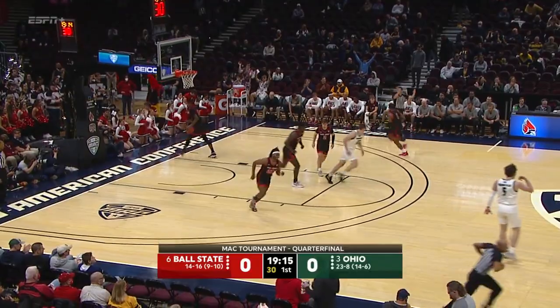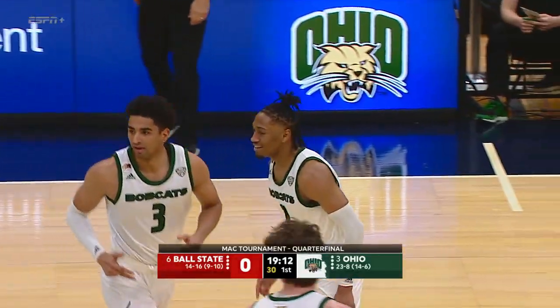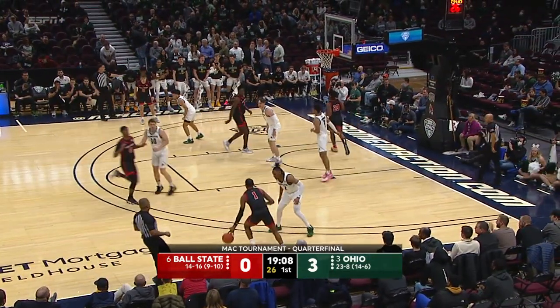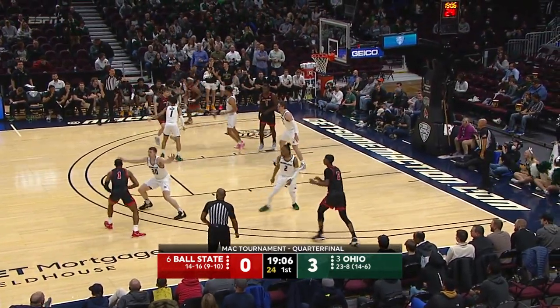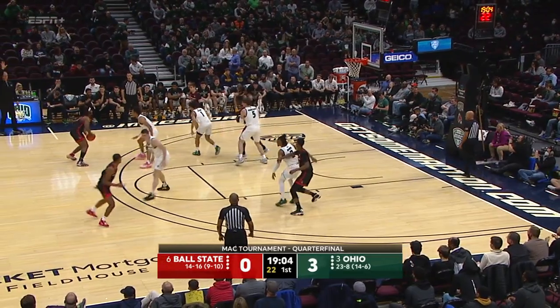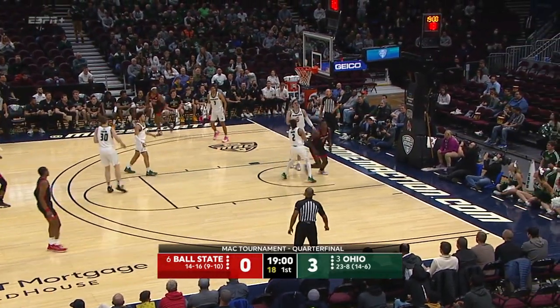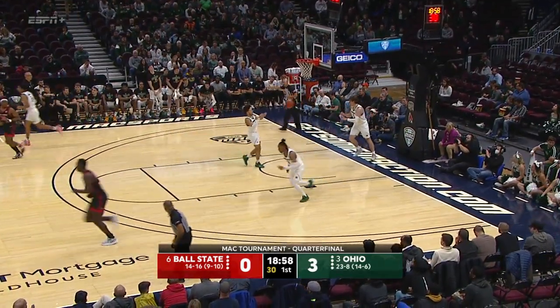Firing the three and ring net, baby. Miles Brown connecting on that deep triple. Great pass there by Vanderplas, really with a lot of juice on that pass. Sparks will head to the rim, lay it home with the left hand.